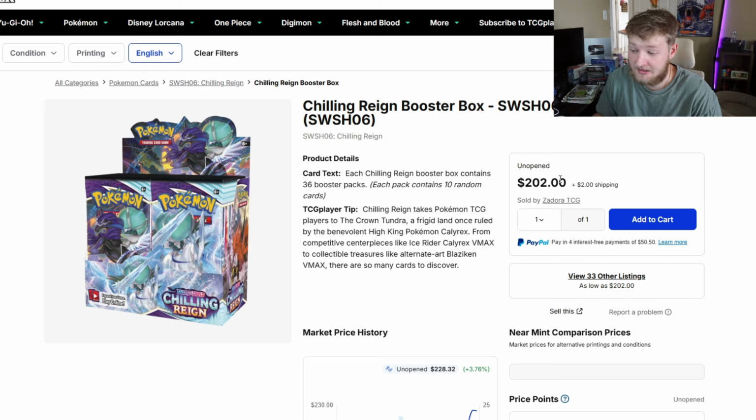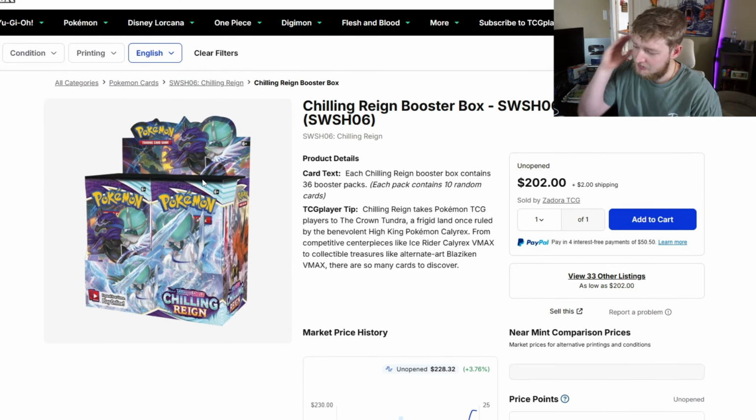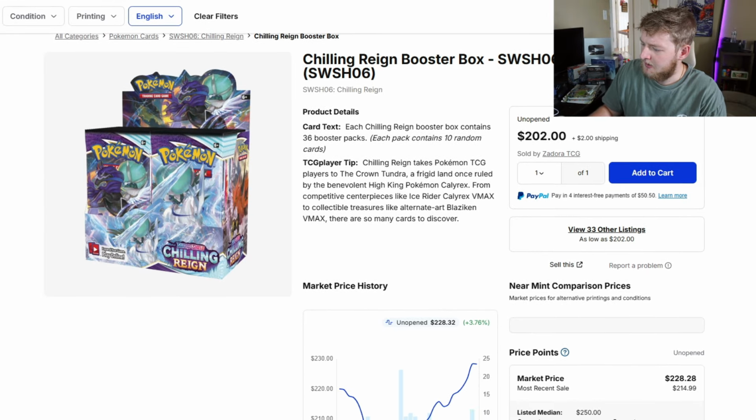I love that Blaziken, and I think it has a ton of amazing trainer galleries and alt arts in this set. Or maybe not trainer galleries. I don't think this one has them, but the alt arts in this set are beautiful, and I really want a box. So I might just quit lollygagging on that and do that.